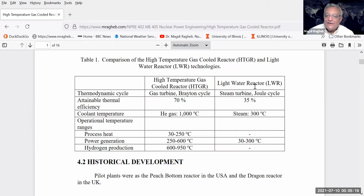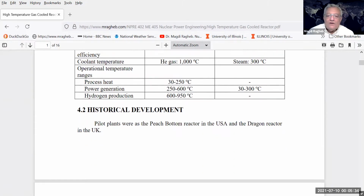Existing light water reactors would only operate within that range of power generation. They can only produce electricity. They cannot produce hydrogen, or they can produce it, but at a meaningless, very low efficiency.